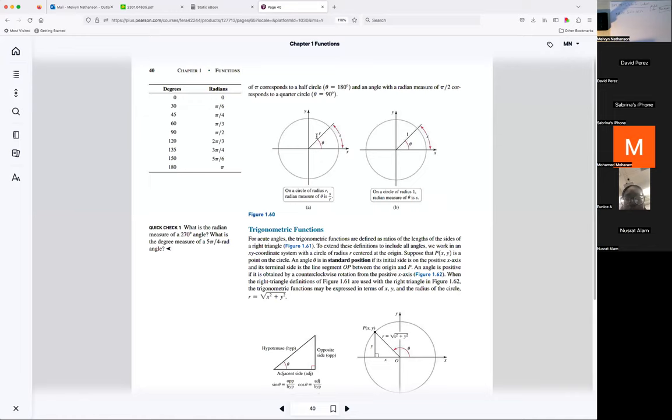You take a circle of radius 1. The circumference of a circle is 2 pi r. If the radius is 1, the circumference is 2 pi times 1, or 2 pi. If you take an angle theta and you draw it with one side as the positive x-axis and the other side, whatever it is, that angle cuts out an arc of the circle. And the length of that arc is what is called the radian measure of the angle theta.